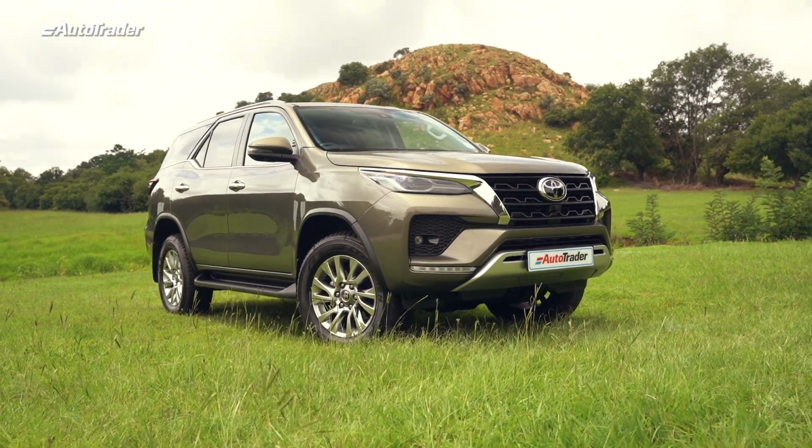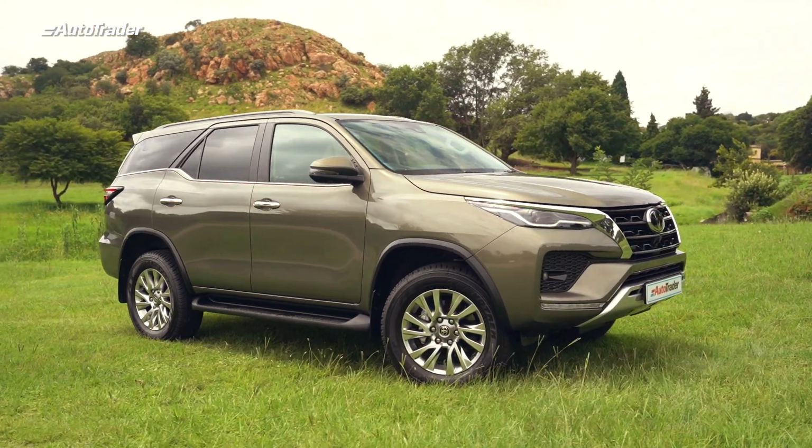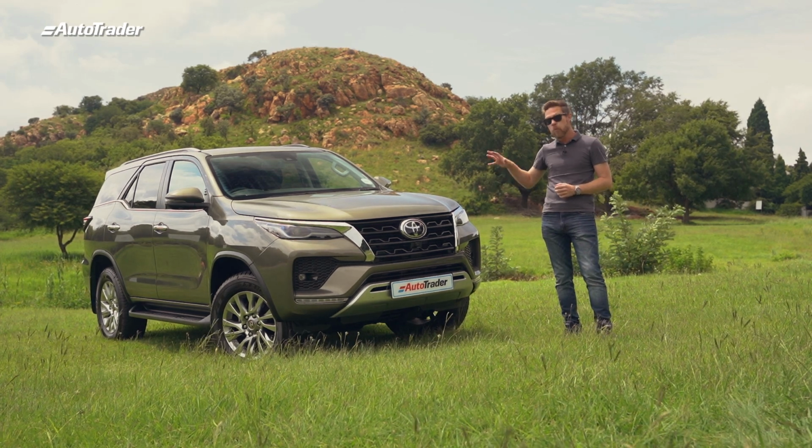This recent model was updated in November 2020 and again now in December with a specification update. We're going to take a closer look at this current Toyota Fortuner model and see what has changed and what makes it so fantastic.